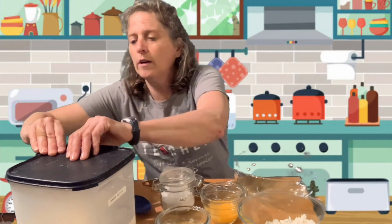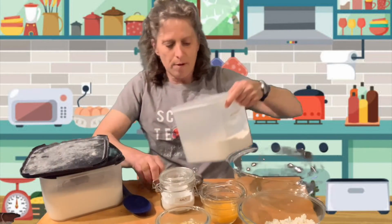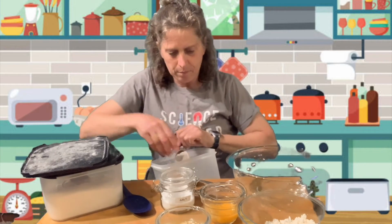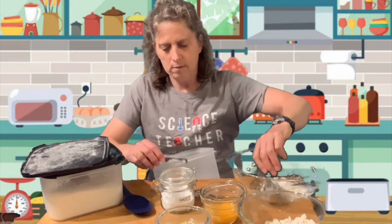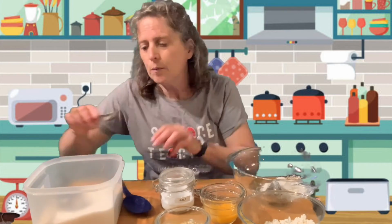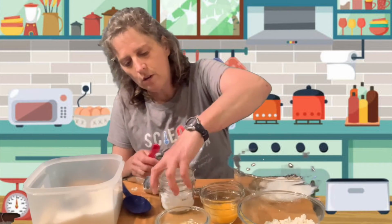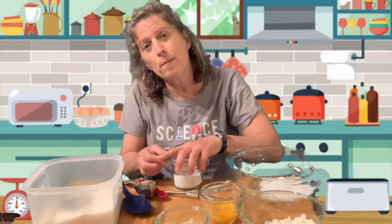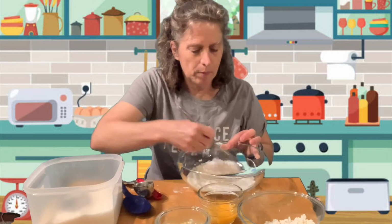Okay, next we're gonna start adding some ingredients. I've put my egg whites aside and instead I've got my flour here. I'm gonna scoop out my 1/4 cup of flour. I forgot a knife, so I'll just use my spoon. 1/4 cup of flour. I need 2 tablespoons of sugar. Shucka shucka. Need a 1/4 teaspoon of salt. Shucka shucka. And that's my dry ingredients. So before I add my wet ingredients, I'm gonna just use my little whisk here. Mix it up a little bit.